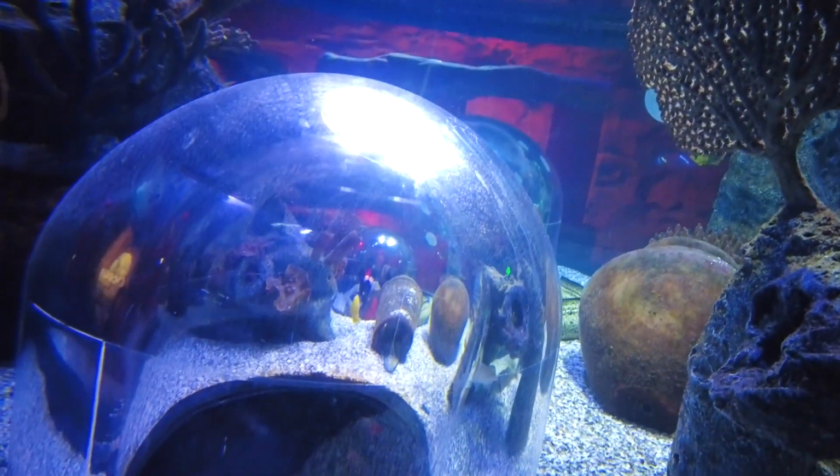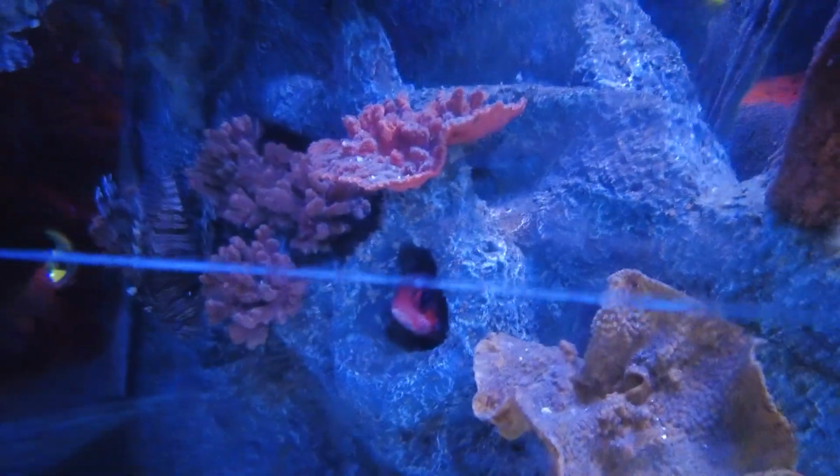Should I do it? I did it. Oh my goodness. So I'm in the little tube thing. I'm on my knees because it's short. It's for little kids. Look. We need some fish.